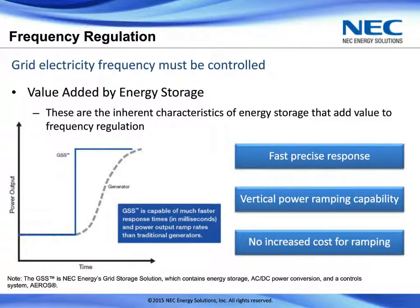A side note, GSS is NEC Energy's grid storage solution, which contains energy storage, AC to DC power conversion, and a control system, which we'll talk about a little bit later, called AROS.